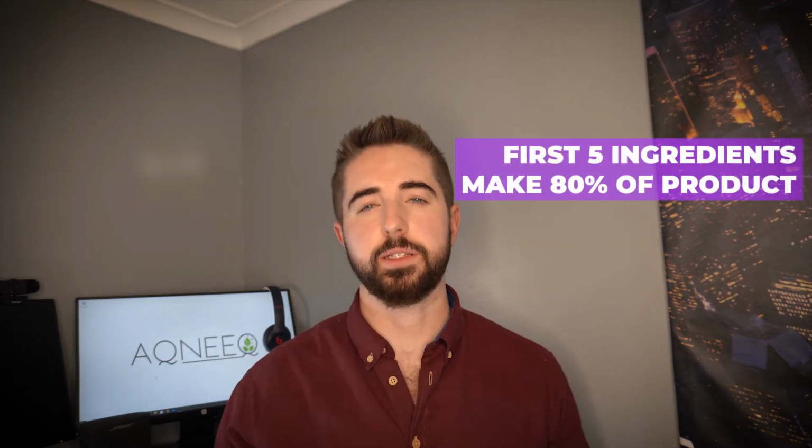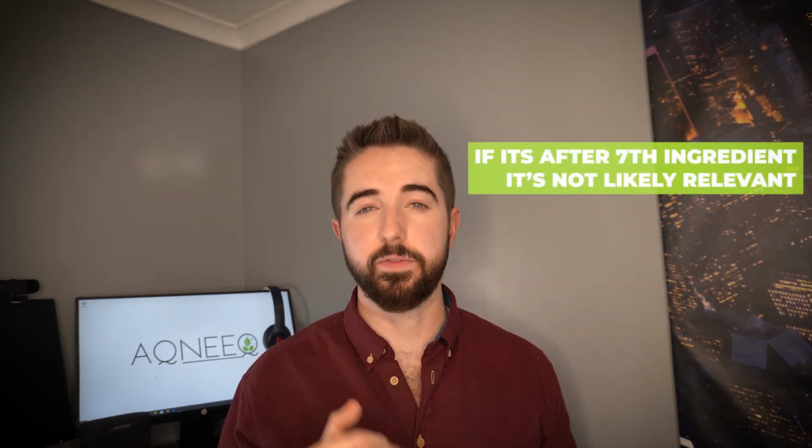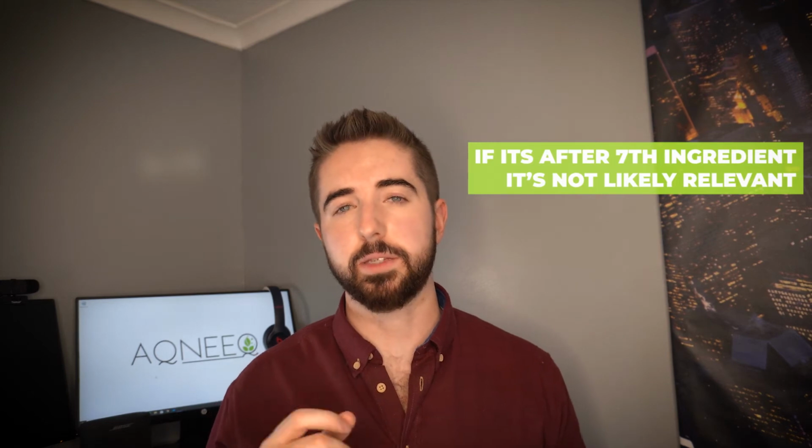If I want a glycolic acid peel, for example, then this is usually effective around 10%. So if the product lists this at around this percentage, then it's a good sign. But if it doesn't list this percentage for this active ingredient and it's far down the list, then it's probably not strong enough. In terms of natural extracts, you won't usually see percentages shown, but a good rule of thumb is that the first 5 ingredients make up around 80% of the product. And if it's past the 7th ingredient, it isn't likely to make as much difference.